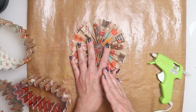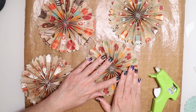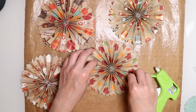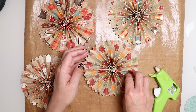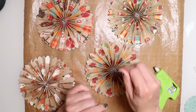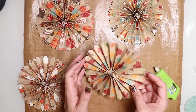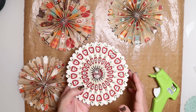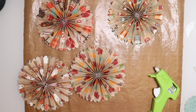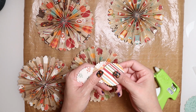So I'll be back. Here I have all my rosettes ready and set. These are actually adhered onto the mat. So the easiest way to actually remove them is just to twist them, and they'll come right on off. This is a non-stick mat. I got this from Amazon, I'd say for about $3. So it's something that you can probably find.